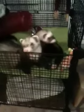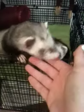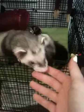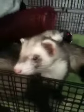Alright, so my ferrets are about ready to come out and play. Aren't you, Link? They played this morning, and they're going to play tonight. They get about 3 hours, 4 hours of playtime a day. Well, that was weird. So yeah, let's see the fun. Come on. They're still waking up. They have to go potty first.